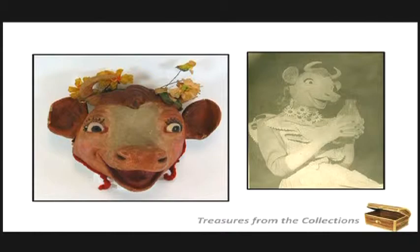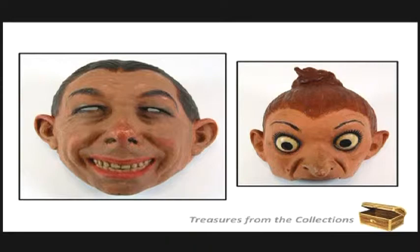He also did animals. So this is the Borden cow, likely for an advertising campaign. And we have a photo of someone wearing that mask. Some of the masks were more caricatures, not based on real people. Sometimes they're made as half masks so that the person wearing them could speak and have their mouth moving.